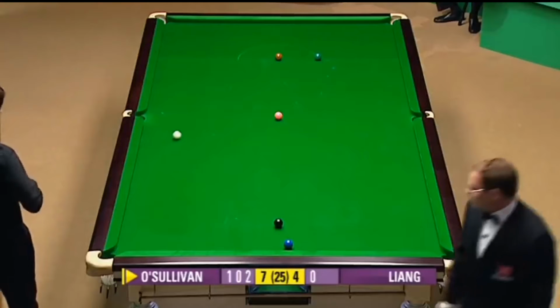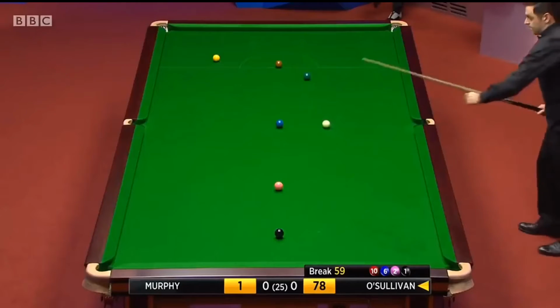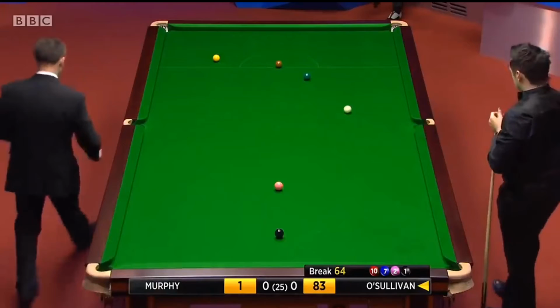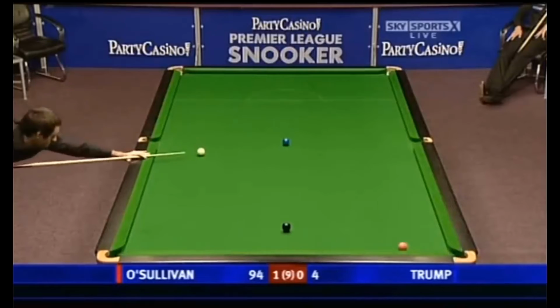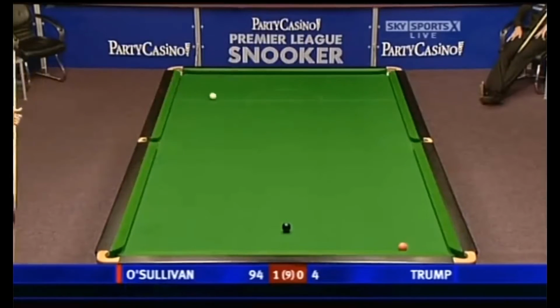What a shot, 50. That was. I know the frame's over, but the topspin he got on that. He was in the jaw in the middle pocket. Just hit it to perfection. 42.